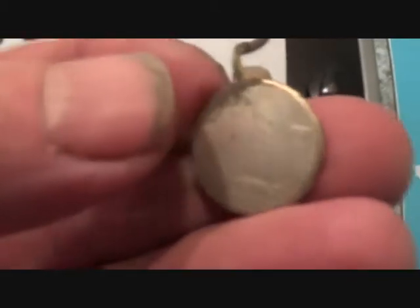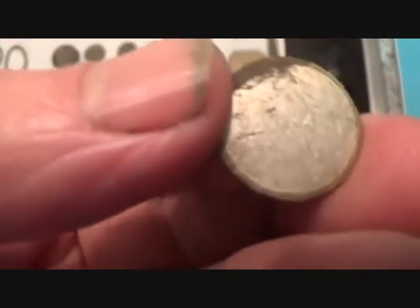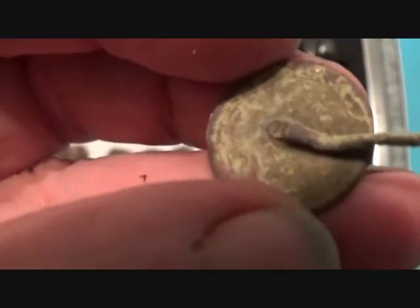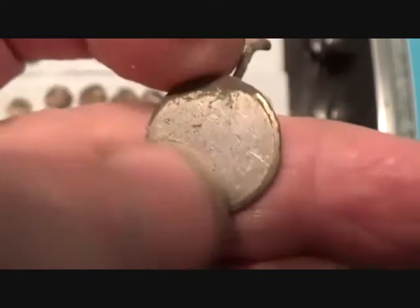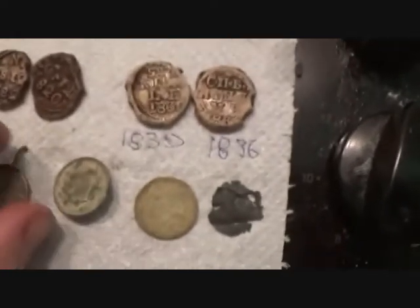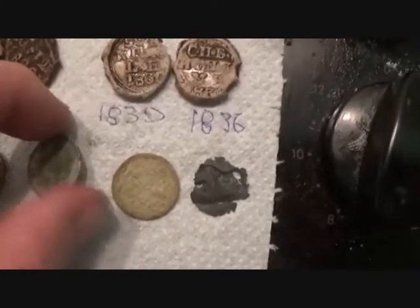Now, how about these? These are my little pieces de resistance. It's a silver button, but it's got this curious spur on it, and I don't know why. Silver plated, I should say. And then the piece de resistance.